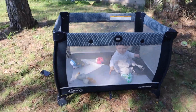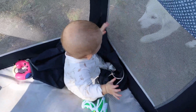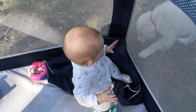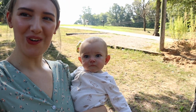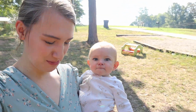And we've got just a little garden baby right here, just kind of having fun doing her own thing. Hey, sweetie. Do you see a puppy? That is so exciting. You see a puppy? So I'm just gonna have a little farm helper here for just a little bit.